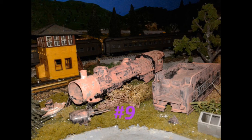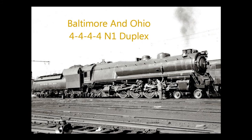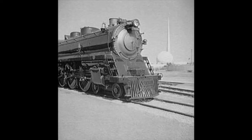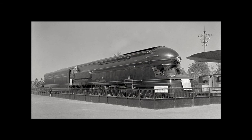Number 9. The Baltimore and Ohio N-1 4-4-4-4 Duplex. There was only one ever built. It was numbered 5600. It was built in 1937, and then later on it was on display at the 1939 New York World's Fair. It wasn't the only duplex where there was only one ever built because it was unsuccessful at the 1939 New York World's Fair.